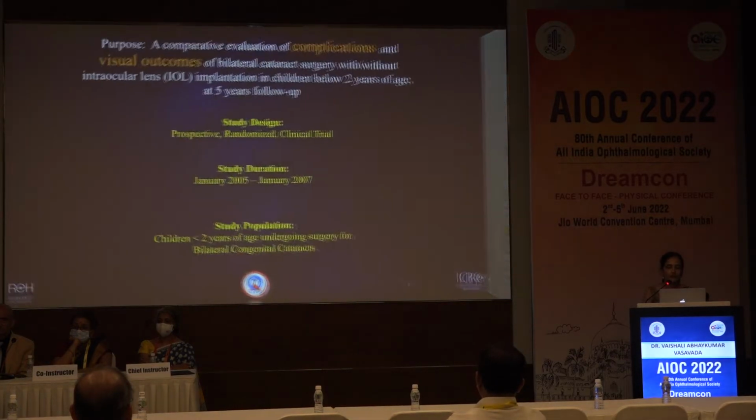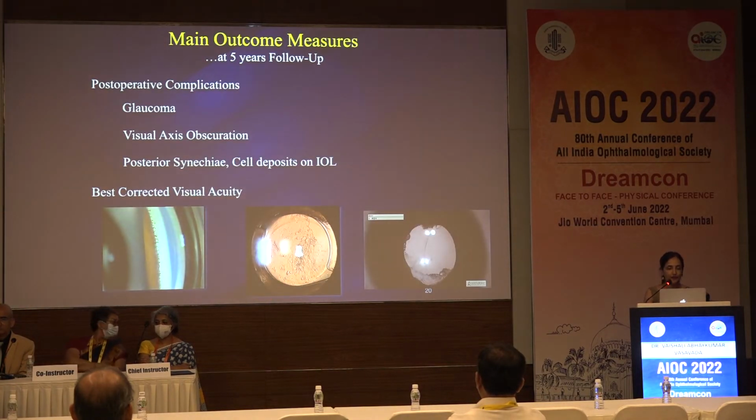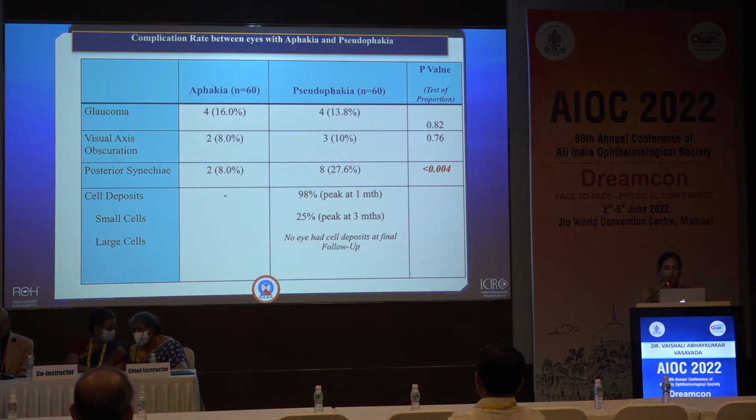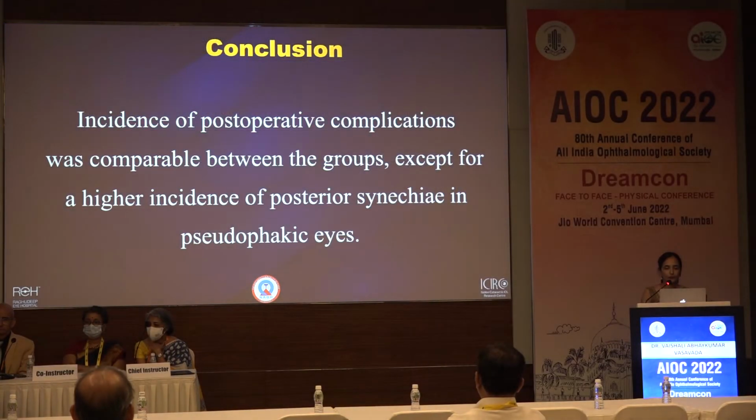This randomized trial was conducted with a very, very rigorous methodology, and we looked at these complications: glaucoma, VAO, inflammation, cell deposits, all defined based on published criteria. What we did find is that the pseudophakic group had more posterior synechia. Well, yes, more visible posterior synechia, because the aphakic might have mid-peripheral synechia, which you do not see unless you do a UBM for these eyes in every case. But when you looked at the glaucoma incidence, it was comparable, and even the visual axis obscuration was comparable at 5 years. So yes, a little bit higher incidence of posterior synechia, but otherwise it was comparable.